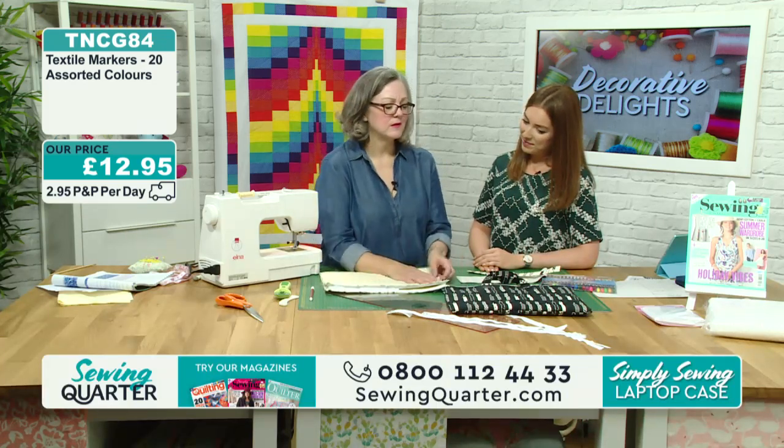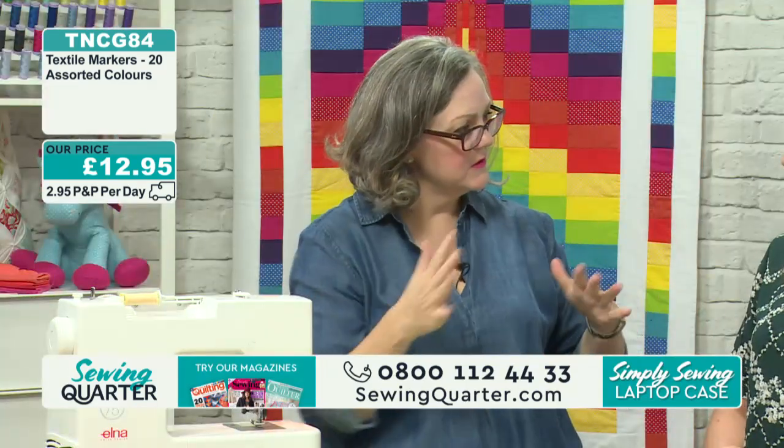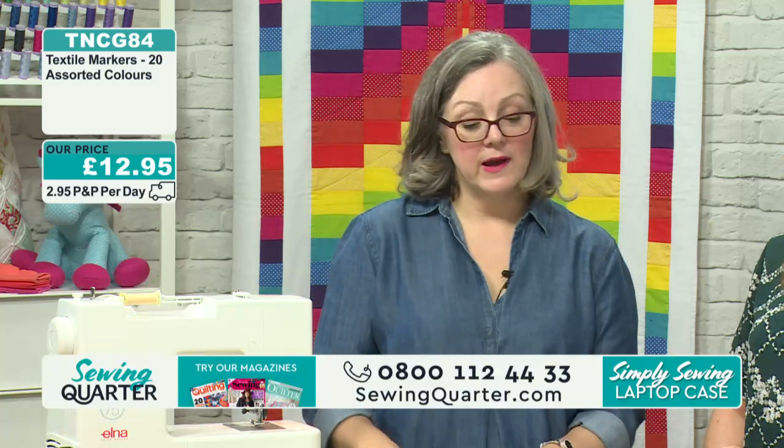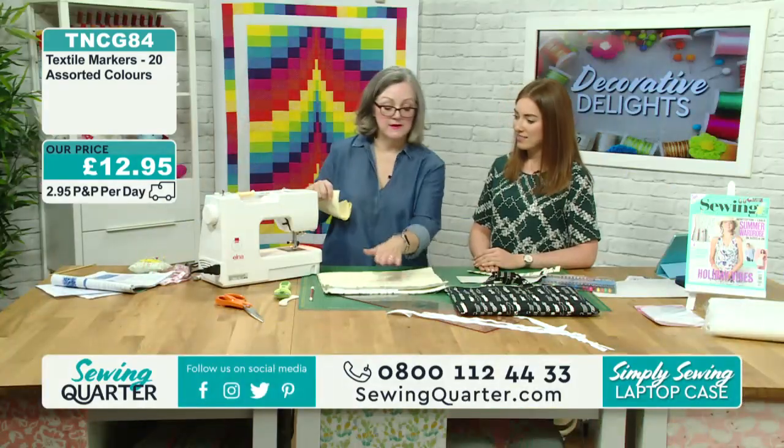Also, it's rather nice to not actually cut off seam allowances, because it gives a bit of extra strength on the side, a bit of padding for your bag. Then you make your lining the same way as you do this, but without any quilting. You have your lining pieces which are cut the same size as this.